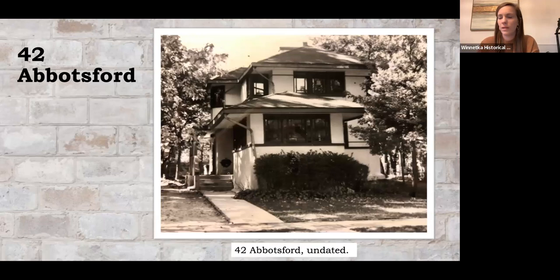Our next structure, located at 42 Abbotsford, is also known as the Orth House and was built in 1908. This concrete and stucco prairie school home was designed by prolific local architect Walter Burley Griffin.